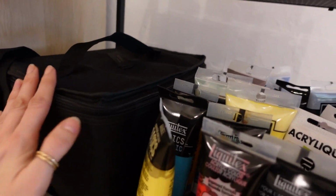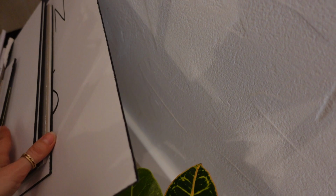Those are my Ohuhu markers that I reviewed. And I also like to keep the cardboards from all my watercolor pads, not throw them away, in case I want to make a handmade book. So I have all these here, and you see from my exhibition, I was happy to have one because I was able to make a sign that says that I was doing an exhibition and make my shop visible to people. We don't really call it a shop, it's more like a studio.